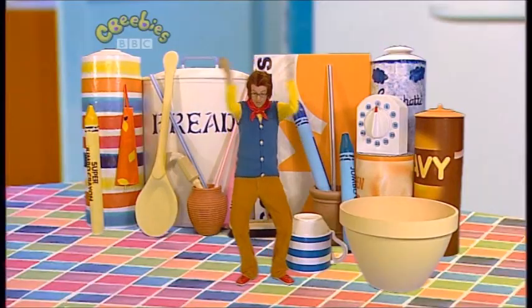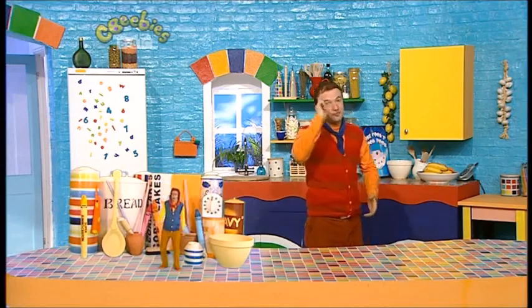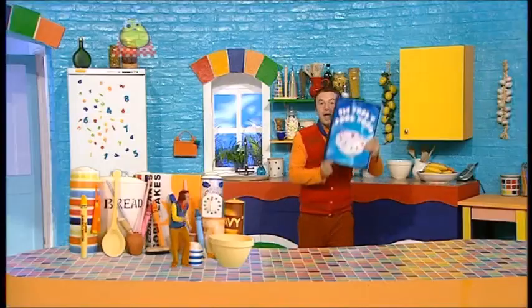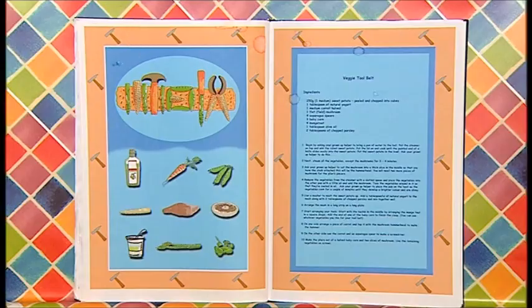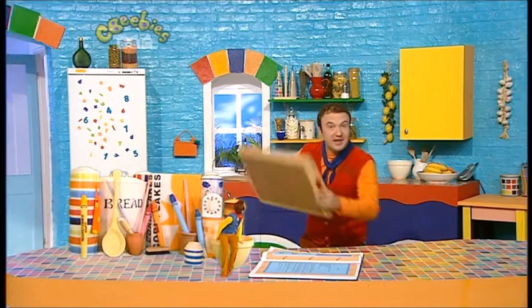I know, Big Cook's Big Cookery Book. Of course, the Big Cookery Book. There's recipes for everything in there. And where do we look for things to cook? In the book, in Big Cook's book. Here we are, the perfect thing, a veggie tool belt. Brilliant, and it looks yummy. Come on then, Little Cook, you read out the ingredients and I'll see if we've got them.